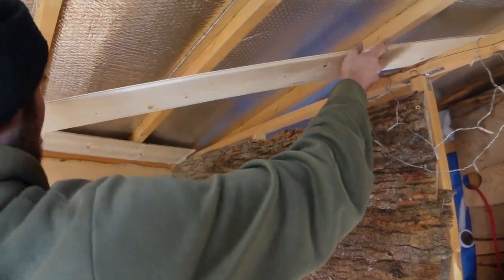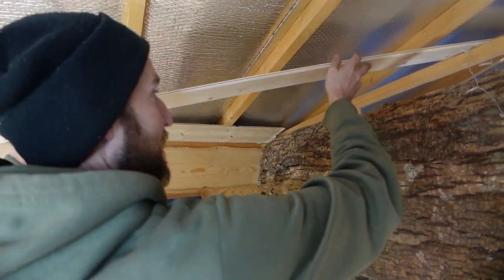Space to move things around in here, is there? Nah, it's like we're Laurel and Hardy up here.